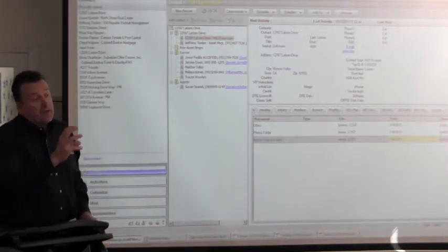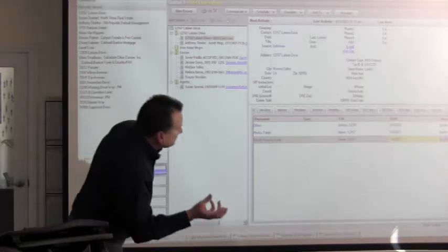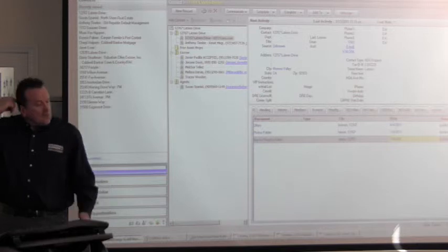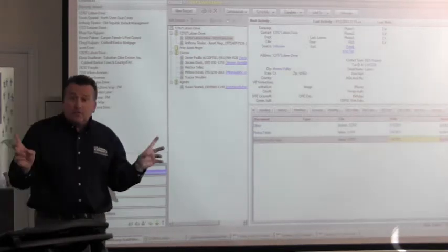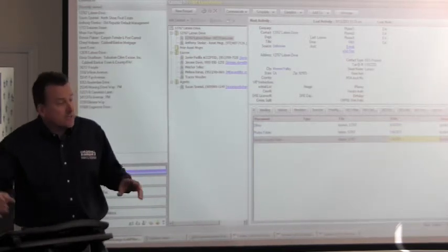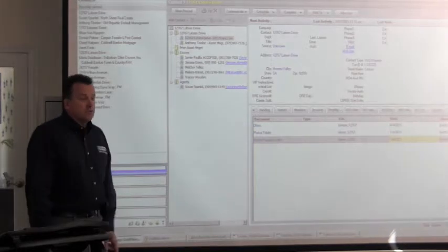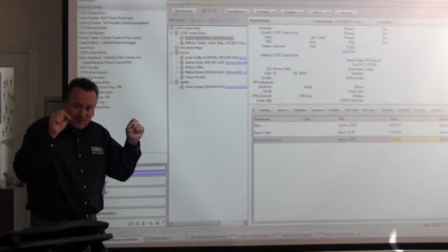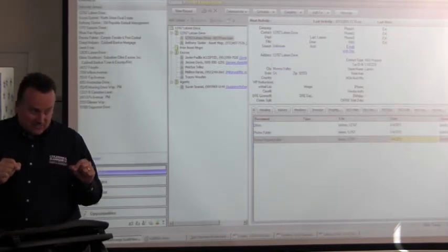Now, to bring SkySlope into the conversation briefly, there could potentially be some repetition between what I'm asking you to do in SkySlope and what you may have in your contact management system. But again, this is not a contact management class. This is a managing your people class.